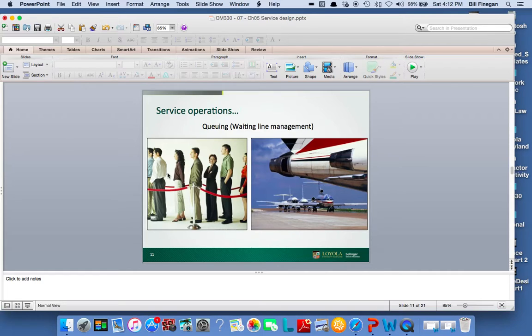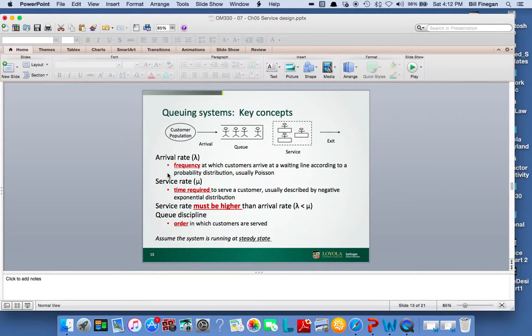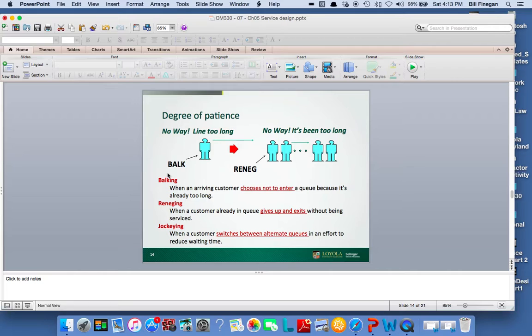How do you make these operations quicker? How do you increase your profit, limit your cost, and have the least amount of wait time? What type of queuing systems are key and important to make sure organizations run properly? And how much patience do you have? At what point do you give up?